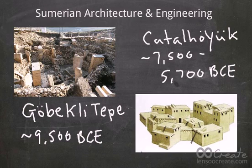But to truly understand who the first architects and engineers of the world were, we have to go farther back into the Neolithic period. So on the left here we have a site known as Gobekli Tepe in modern-day Turkey. And it was created around 9500 BCE. And this is really a remarkable site because it predates the domestication of plants and animals.